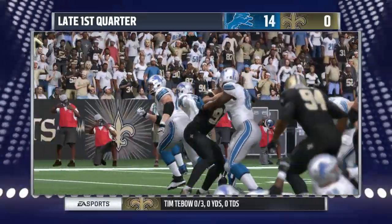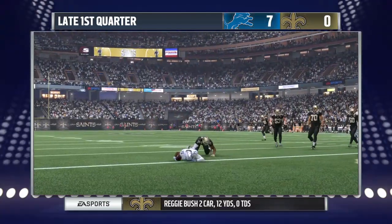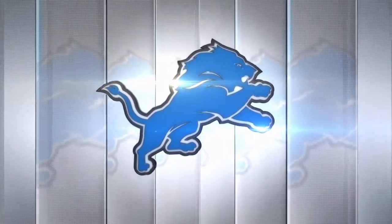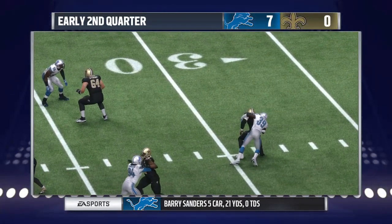Third and goal. Reddick's got it on the run, and he caps off the drive on this run. Lions is up now by 7. First and 10. They're going to get to the QB once again. This ends up as a loss of 9.